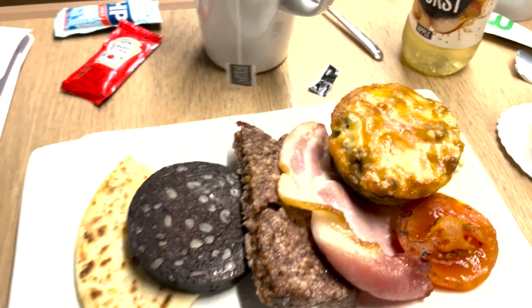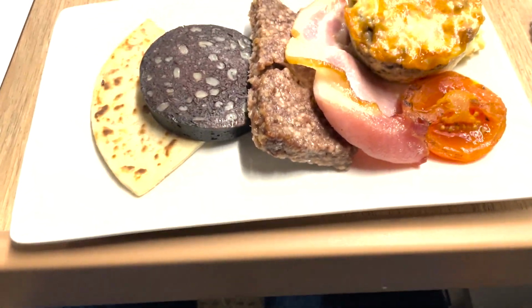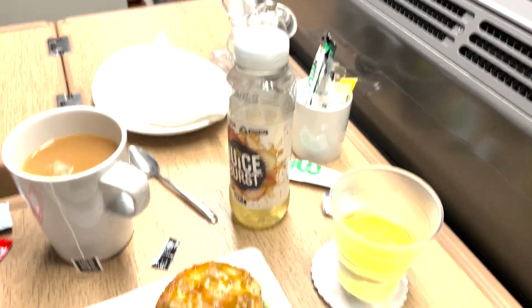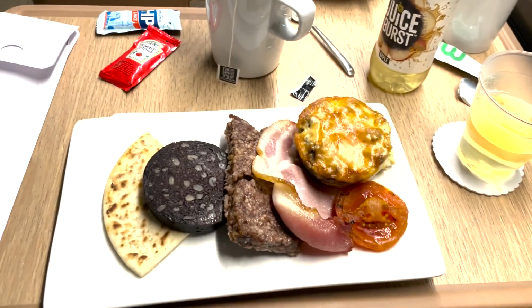Right, so this is what the menu describes as a traditional Scottish breakfast, and I recognise the bacon, I guess the sausage patty and the black pudding, and there's a tomato there, and the rest of it, I have no idea. But it was very tasty, and it set us up very well for the morning, as it was going to be a busy day at work for me.